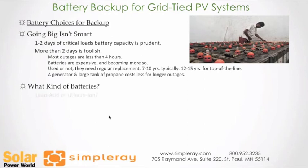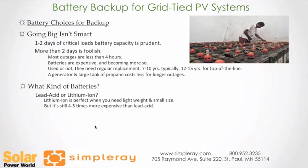So, what kinds of batteries? Lead acid is the standard, been around for more than a century. But lithium ion, we're hearing about all the time now. Lithium ion is a great choice when you need lightweight and small size. We've been using them in our cell phones and our laptop computers for years now. We're starting to see them showing up in electric vehicles, again, where small size and lightweight are real pluses. The problem is it's still 4 to 5 times more expensive than lead acid. So yeah, you can go lithium ion, we've got some choices we can offer you for it, but I'm not going to encourage it real hard. It's still a very expensive choice.